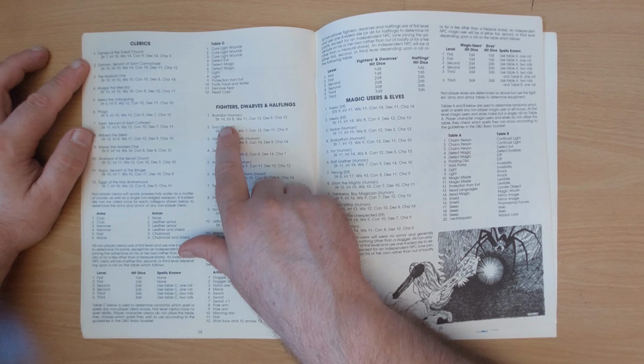We've got the player character background sheet. So this gives the background story. It's a handout for the players. There's a background story detailing what they know about this dungeon. And then some hints for them.